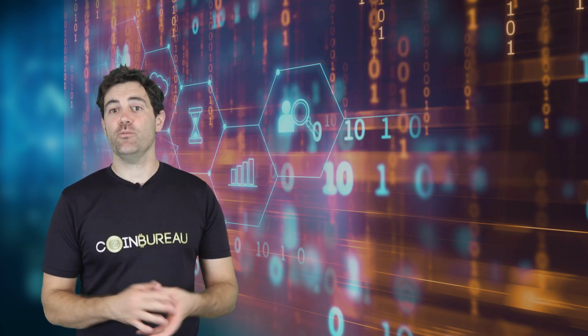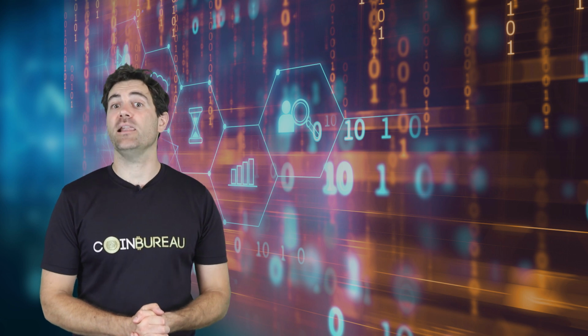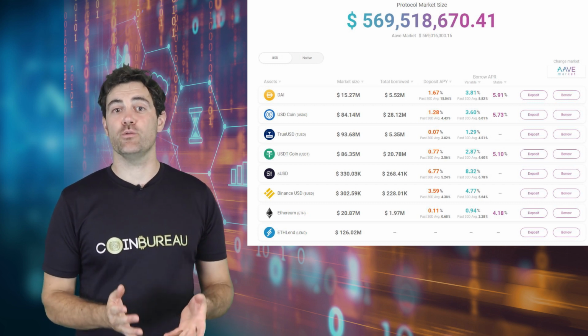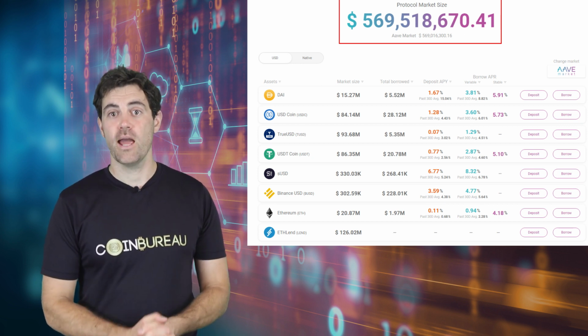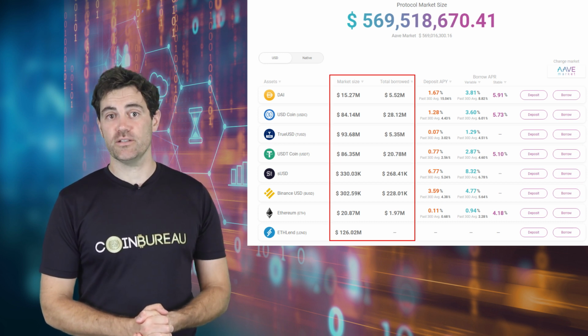So, that about does it with the intros. It's time to dive into the platform, starting with their creme de la creme, their lending platform. Over on the Aave homepage, you have a complete overview of their lending market. This is the value of all the lending pools currently on the Aave protocol. Below that, you'll see all of the markets for the individual crypto coins.